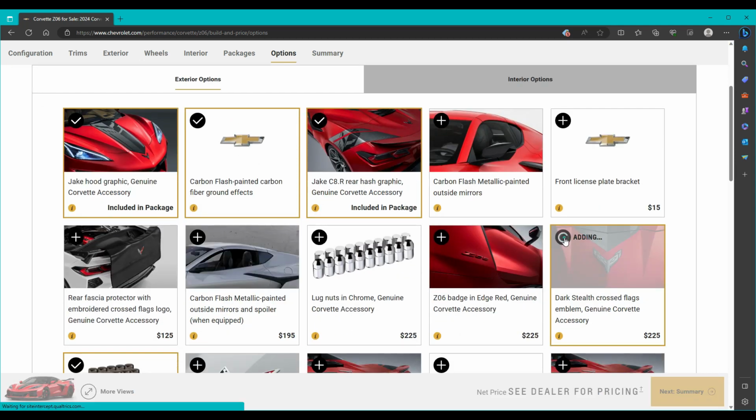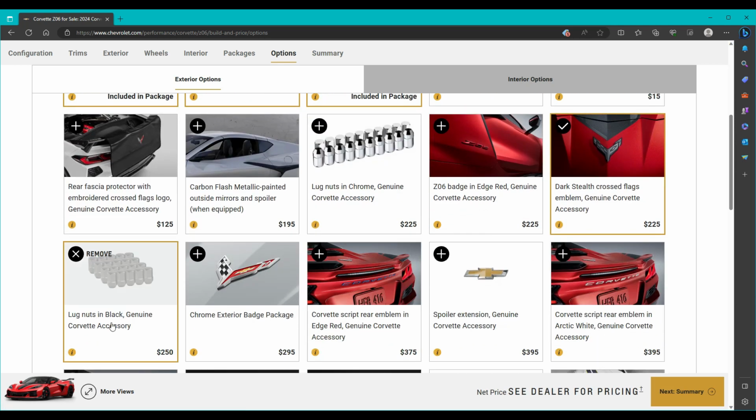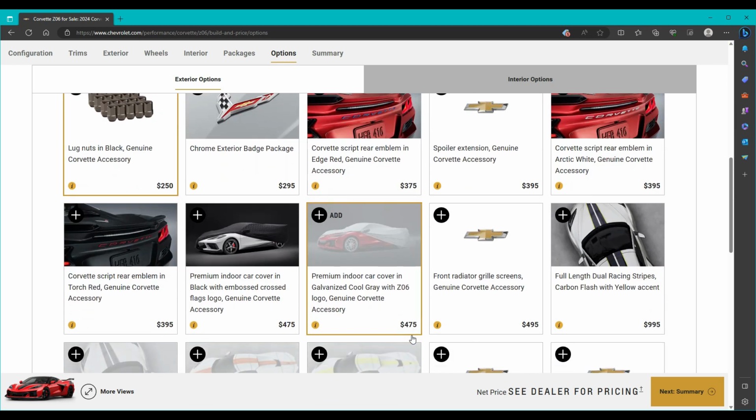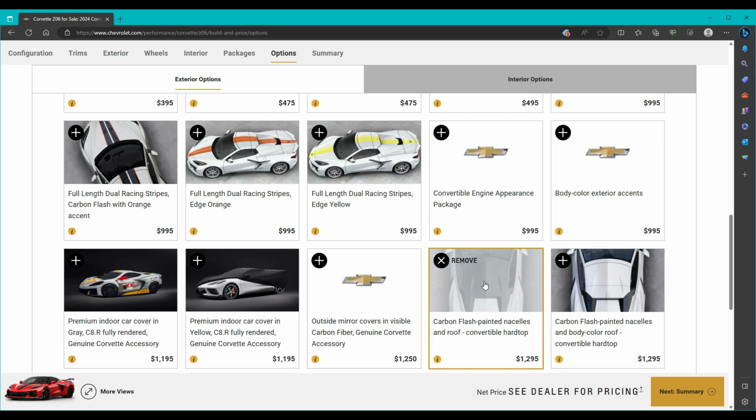Dark stealth, I didn't mark that. I do want the dark logos, black lug nuts. Let's see. Do I want to do the roof? That's also the reason why I want to go carbon flash on all the ground effects, spoiler, all that stuff.